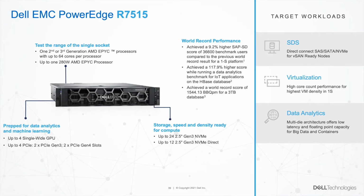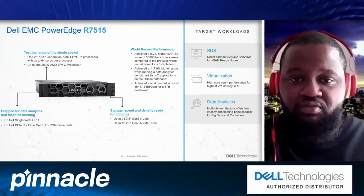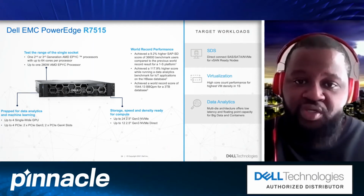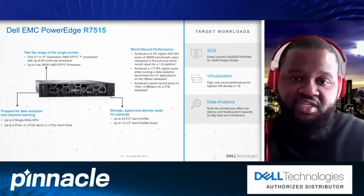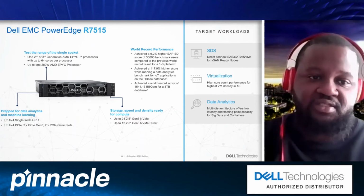Dell EMC's PowerEdge R7515 being the single socket 2U, targeted for software-defined, as we have said, giving you a world record performance. It achieved a 9.2% higher SPECvirt score of 36,600 benchmark users compared to the previous world record that was held. So as much as this is a single socket, you can see the amount of performance that you still get out of these platforms, and also supporting up to 24 2.5-inch Gen 3 NVMe drives. That being sort of a core behind the low latency that you get out of these systems.